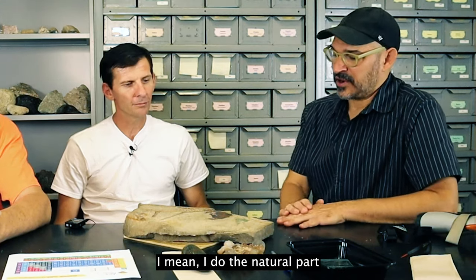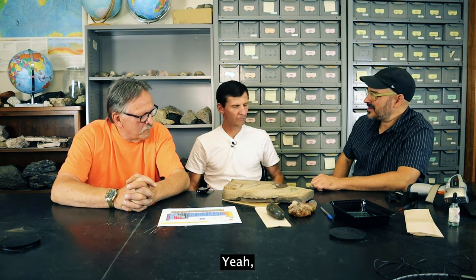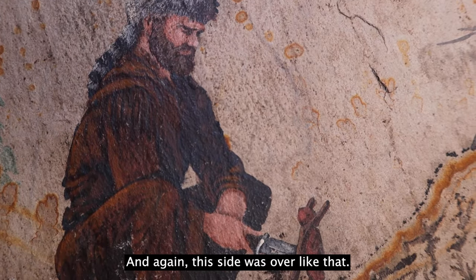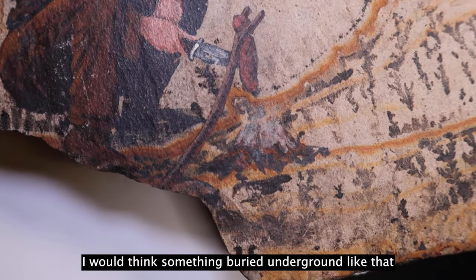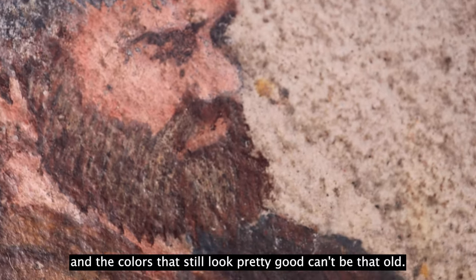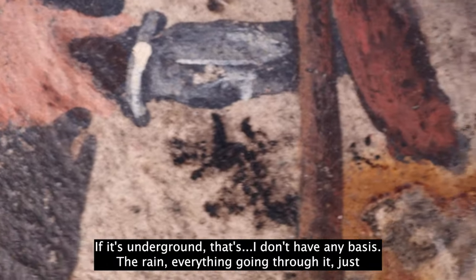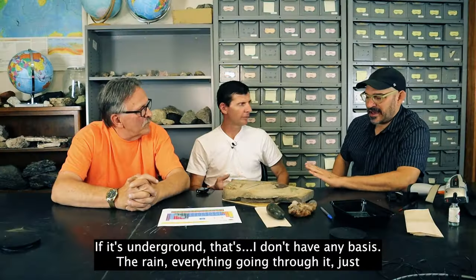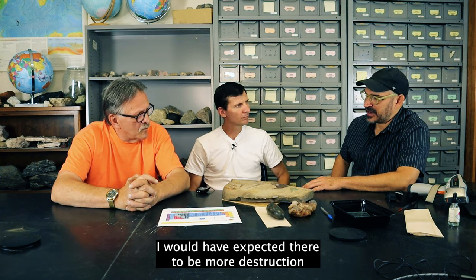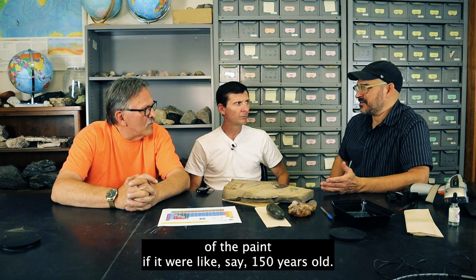I mean, I do the natural part. The colors are still pretty good. But the problem is, you said it was buried or something. Yeah, buried. They stuck part of it in the ground. It was buried underground, and the colors still look good like that. Yeah, and this side was over like that. So I would think something buried underground like that, with colors that still look pretty good, can't be that old. You know what I mean? I don't think it's been there for 100 years if it's underground. I don't have any basis, that's just me. That's kind of true. I would have expected there to be more destruction of the paint if it were, say, 150 years old, right?